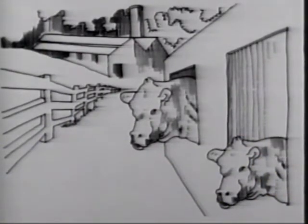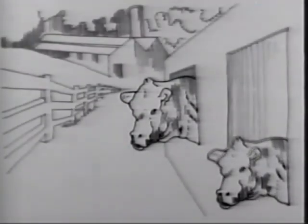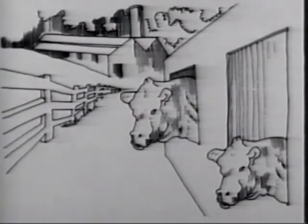Let me show you just how powerful convergence is. Take a look at this picture. Which one of these cows is larger? The top one, right? Well, take away the background, and the cows are the same size. The converging lines of the background trick the brain into assuming the top cow is larger.